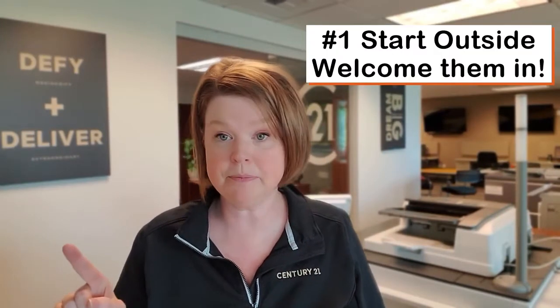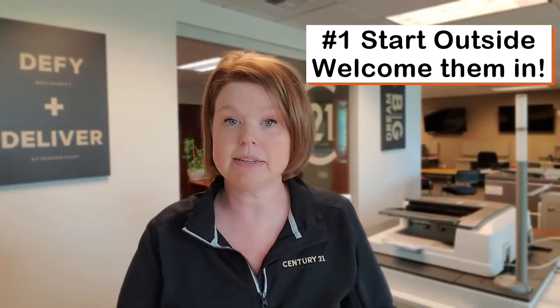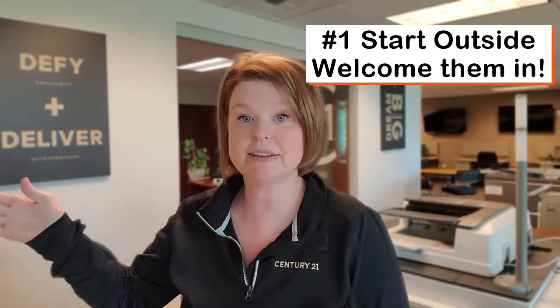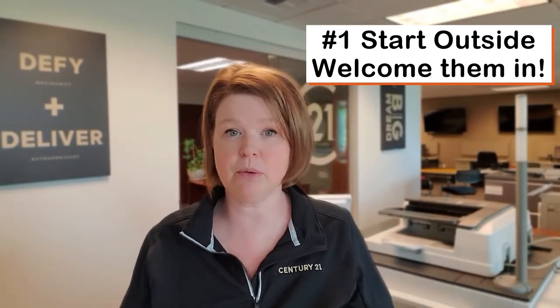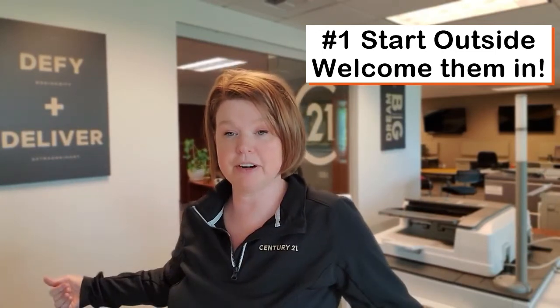Tip number 1, start outside. Start outside the property and walk inside. I know you didn't see that in my video, but hey guys, come on inside, right? And enter that front door. That curb appeal is so important. So if you have a property where you can go all the way to the front of the front yard and walk through, do it that way. People want to know that curb appeal, so give that to them. If there's a backyard, make sure you spend some time out there too. Walk that backyard and that perimeter.